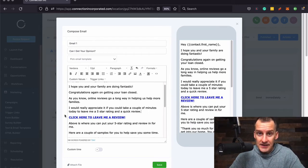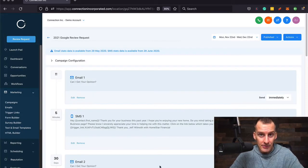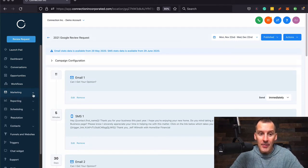You want to send this campaign to every single new lead that closes in your business. So once you fund a deal from a client, you want them to go into this campaign. Now we can set that up automatically so that you can just apply a tag to the contact and automatically have this campaign run. So take note of the name of the campaign because some people will rename this. We're going to be looking for 2021 Google review request. And technically this should say 2022, but you get it.